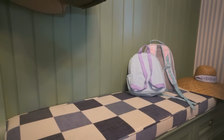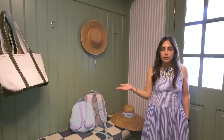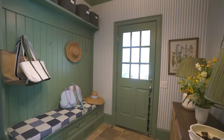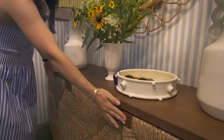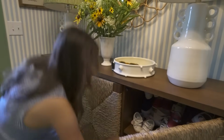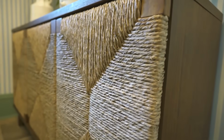And the paint color in here, which we get asked all the time, is Breakfast Room Green from Farrow & Ball. And this used to be a console for my furniture collection here, but we moved it because I needed more shoe storage. So these push open, and then all my girls' shoes are in here. It's lots of baby shoes, and then our shoes are in here.